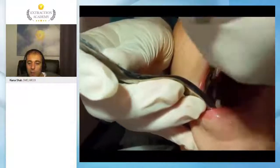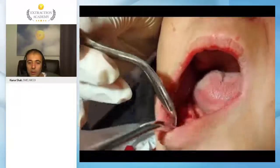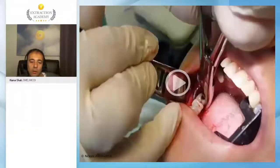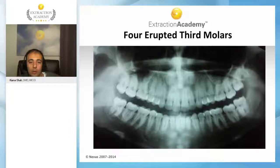Very good. Now we have removed the teeth in a clean fashion, and it's time to insert our immediate denture. Very good. Patient was very happy. Healing occurred within normal limits, and we went back for a reline.